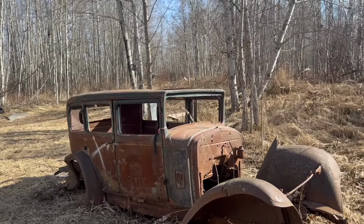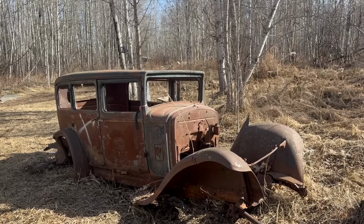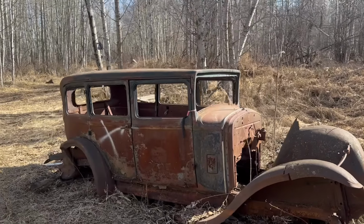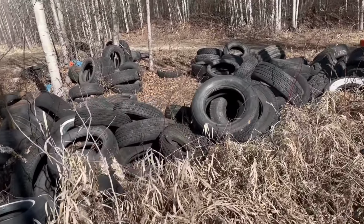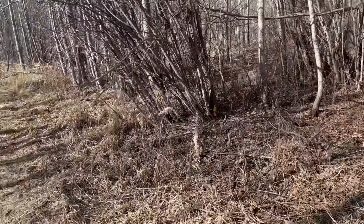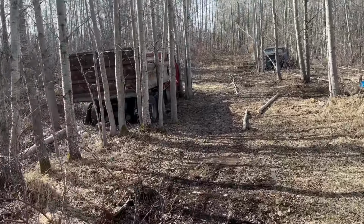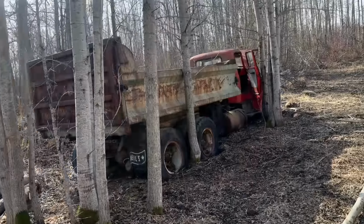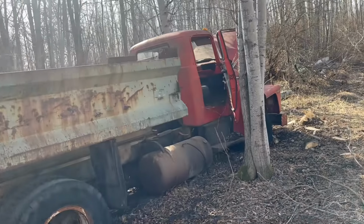Look at that. I like an old Pontiac or Buick or something. Looks like it's GM to me. What do you think, folks at home? You can always tell when a pile of tires has been sitting for a while when you've got the wide white walls in the mix. Looks like people have been stashing stuff out here for a long time. I mean, look how the trees have grown up around this big dump truck. Tandem axle. Probably drove right where it's sitting. Now it's pretty well stuck.